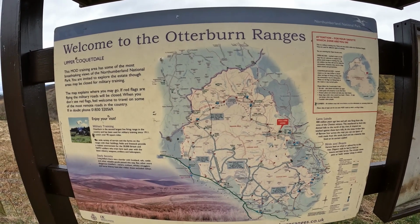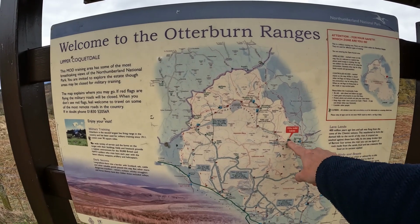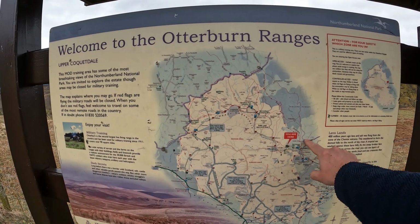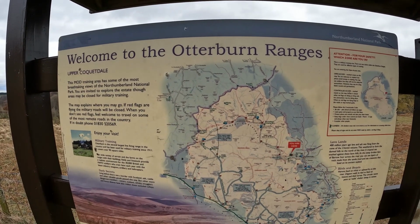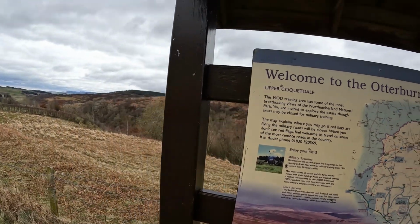So here we have the Otterburn Ranges. As you can see on the map here, so Clennell Hall, where we just were. It's got quite a long driveway up to it, and then the lovely village of Alwinton, which again was very busy today. There's a good pub there that a lot of people like. Now we're coming up towards the ranges.